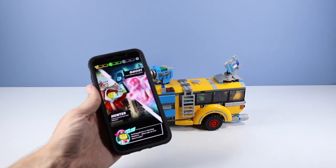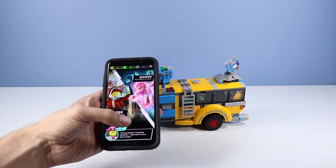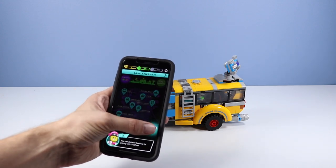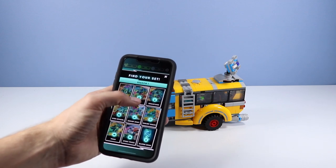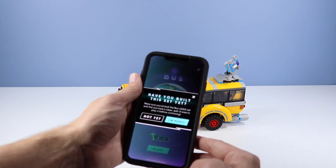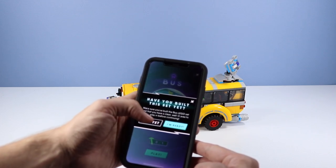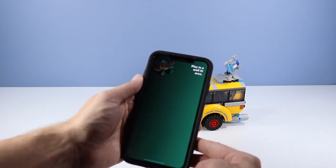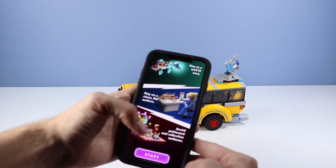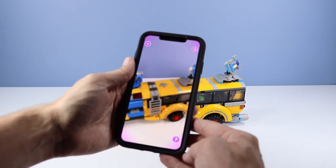I've loaded it up, JB has said a few things. We're gonna go over to the scanning area and select bus. Where's bus? There's bus. Season 1. Play. Have you built this set yet? Not yet. Oh, I'm ready. Play in a well-lit area. Avoid patterned tables. There goes the picnic table.